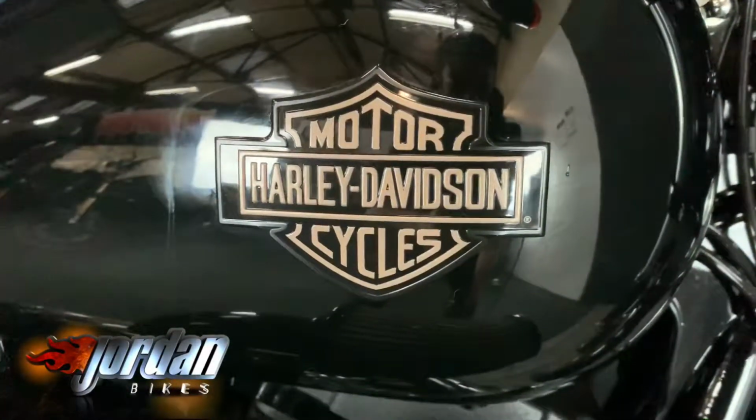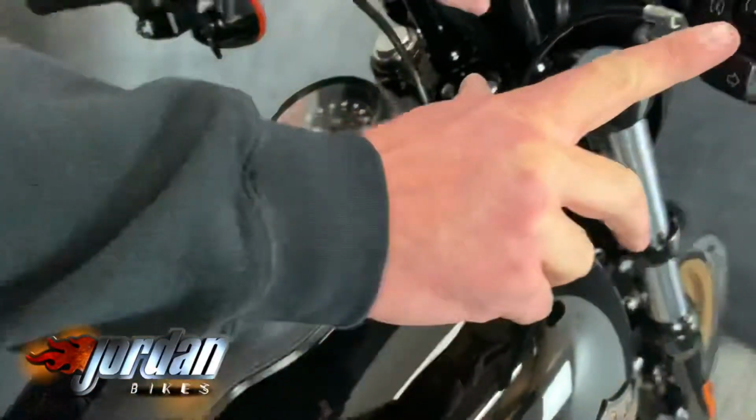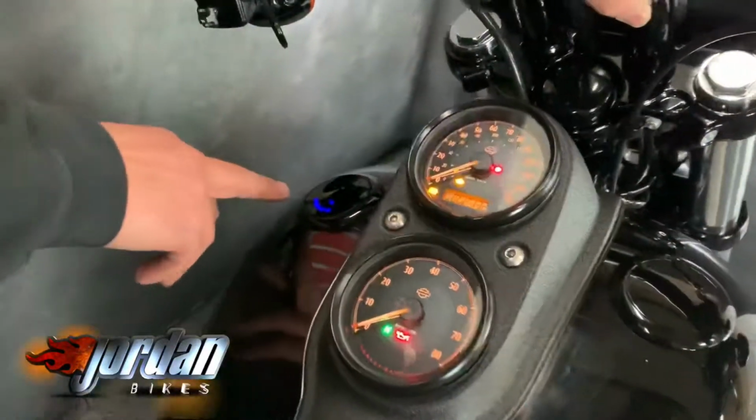It's a 2016, 16 plate in black, as you can see, absolutely beautiful and gleaming. It's done just 2,132 miles. Look at that fuel gauge, fantastic.